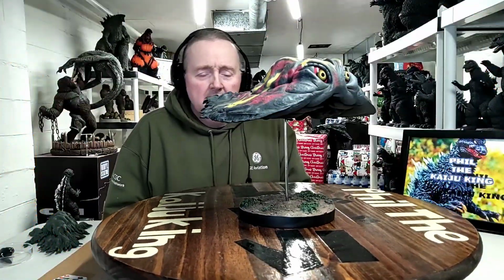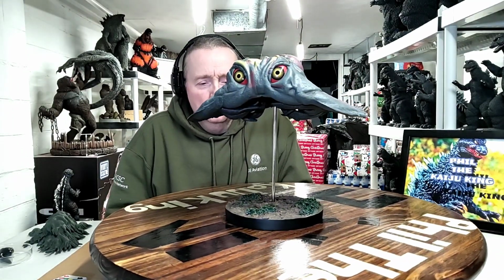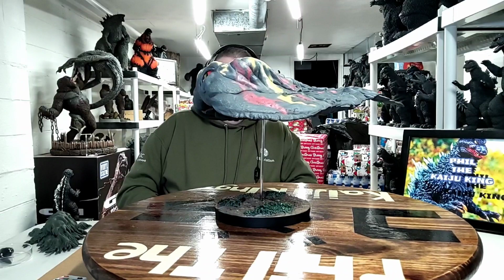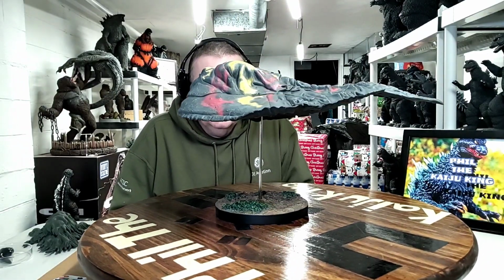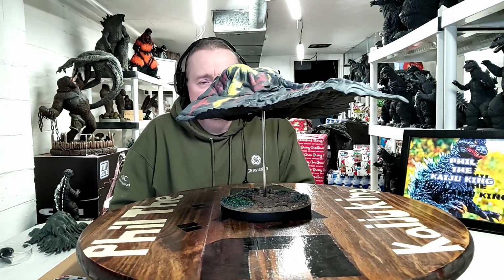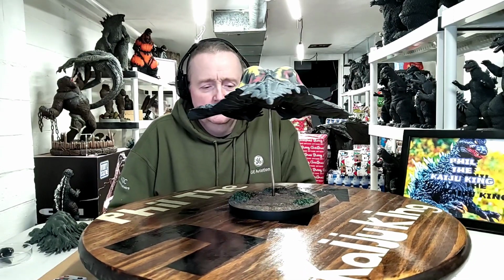All right, everybody, I'm back, and here it is, the X plus favorite sculptors line 30 centimeter Flying Form Hedorah, or Hedorah. In the English version of the movie they called him Hedorah, but I tend to call him Hedorah as well. This thing is a pretty cool RIC edition. This is from the super cool, weird, psychedelic film Godzilla vs. Hedorah, or Godzilla vs. the Smog Monster from 1971.